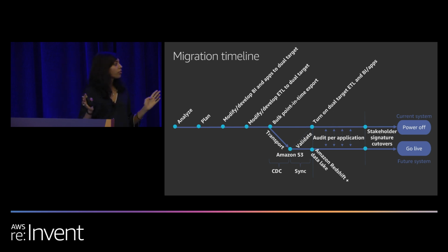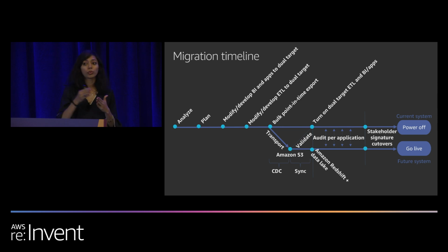This is the summary of everything that I've been talking about. If you start your conversion and data migration project, you have to first analyze it, then plan, then maybe develop your BI tools to write to both the targets, or you could just stop it until the full load is done and then switch over to your target database and start writing to Redshift. Once you're completely off of it, then you can power off your current system.